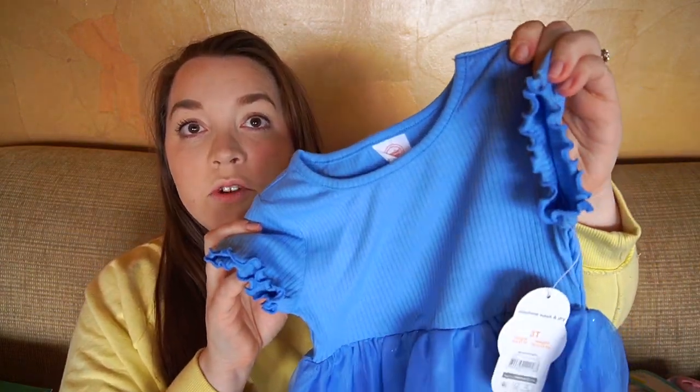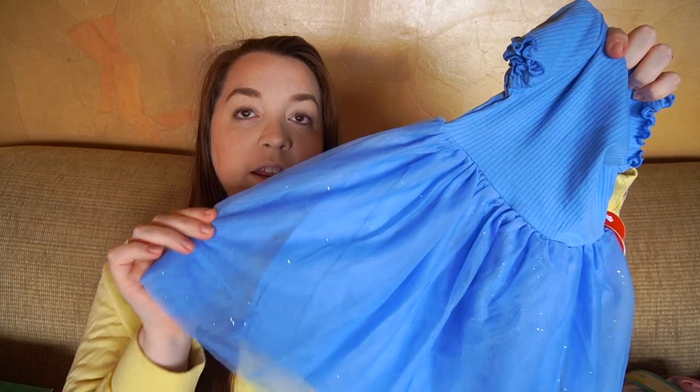So for Lexi, I got this little blue ruffle dress. It's got a tulle skirt on it. I absolutely love this color on Lexi. She's got her dad's darker hair. This color just always looks amazing on her. I picked all these dresses up in store, but they were at one time available online. So like I said, if I can find them, I will link them for you guys.